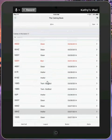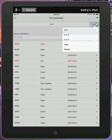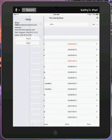Some other neat features with this app is there's a sort button in the top right here. You can sort by dam ID, sort by birth date, and sort by birth weight, which can come in handy. And in this other top corner, there's a little circle with an eye on it. If I tap on that, it pulls out some help information. There's an email address. If you're having issues with the app, you can contact the app developer. I've already used this email and received really prompt replies. Within 1 to 2 hours, I got an email back.